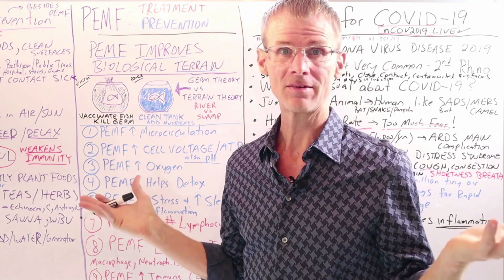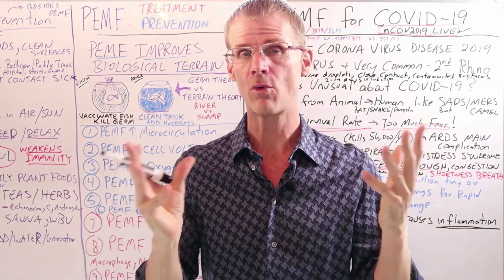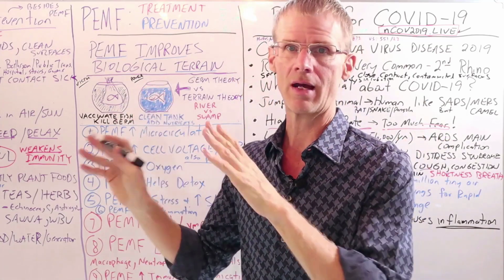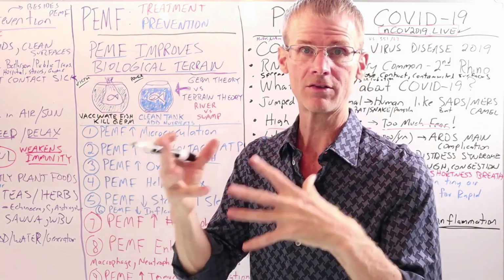I mean, doesn't that make more sense? If you clean out the tank, you are not going to have any overgrowth of mold or bacteria. So doesn't it make sense? This terrain theory is just not talked about enough. And I'm not saying that the germ is absolutely nothing, but it's the host resistance with the terrain plus the germ that is how we get sick or don't get sick.